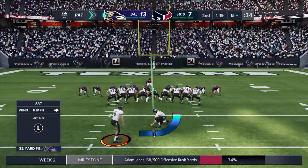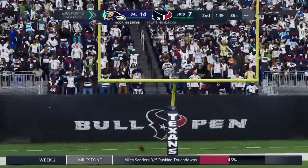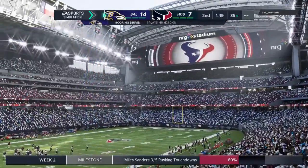And the Ravens have taken the lead. Heck of a start to his season. He had 2 touchdowns in the opener last week, another one here in week 2.